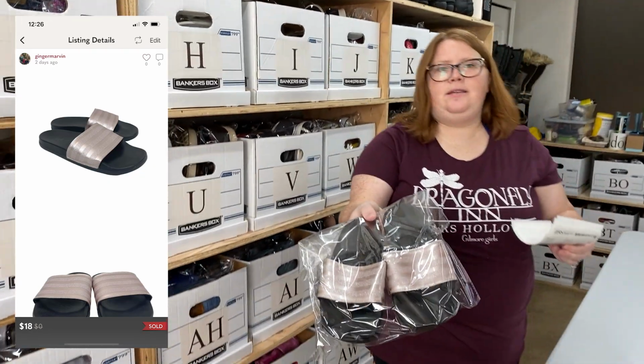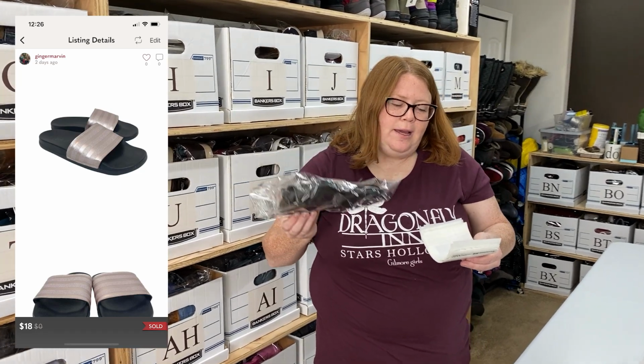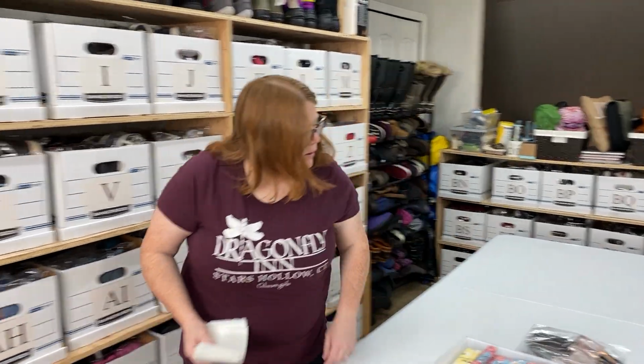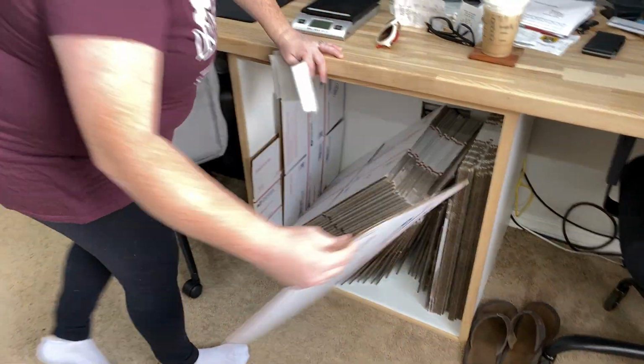So some Adidas kids slide sandals. These I got at the Once Upon a Child for $4.50. I accepted an $18 offer on Posh, so making probably almost a $10 profit there. Not too bad. And then ship those out in one of these flat boxes.